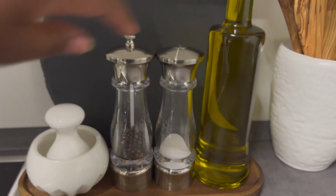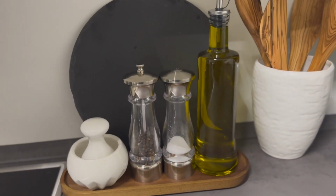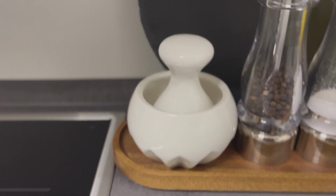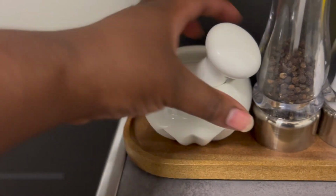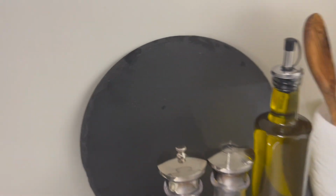And then I bought these oil bottles from TK Maxx plus the salt cellar as well. And I also bought this from TK Maxx. No, I bought this from Depot. There's no price there. I bought it from Depot. It's like a garlic crusher or herbs. I also bought this.